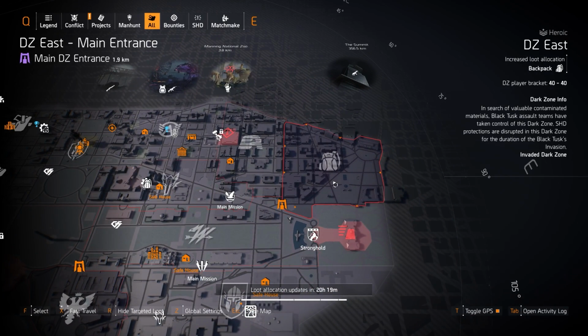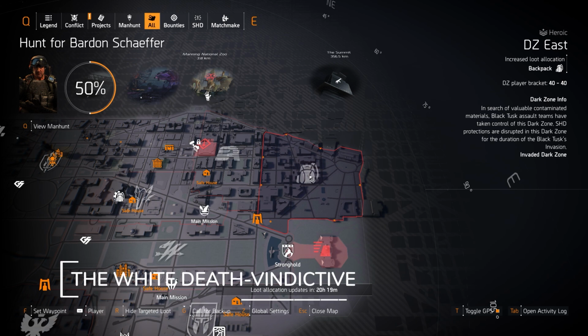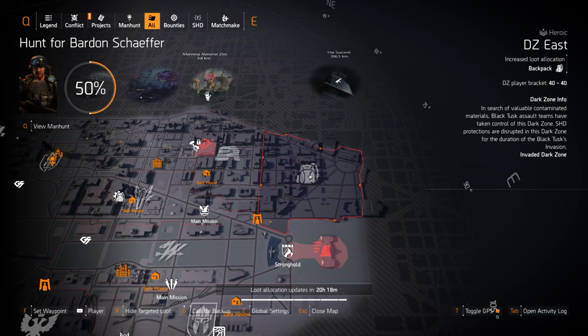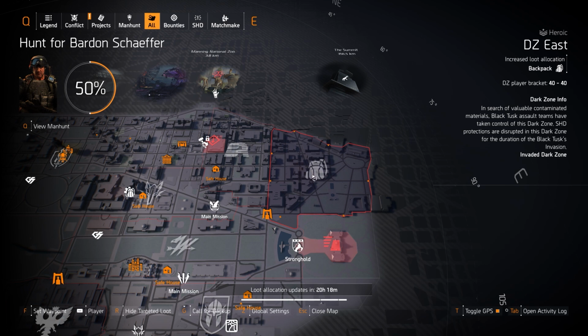But over here on DZ East, we do have quite a bit. So first off, starting with the vendor for DZ East, we do have the White Death rolled with Vindictive. That is one of the best MMRs in this game, so I would definitely pick that up if you don't have one. I don't believe that it's a Dark Zone exclusive. It might be, but it's definitely in the DZ East vendor this week if you want to pick it up.